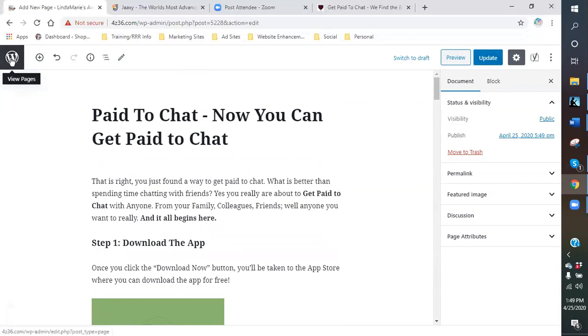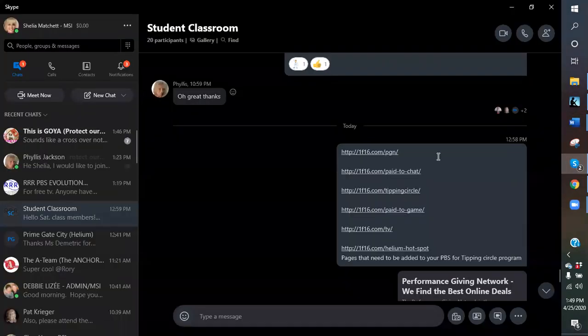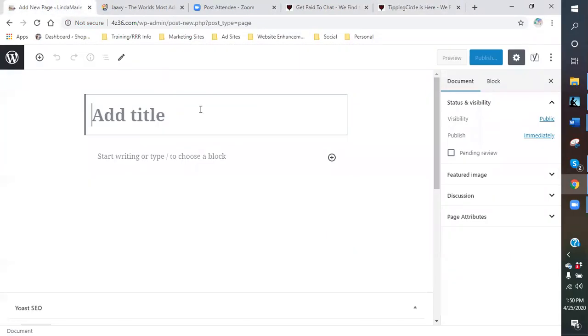And we're going to come here and we're going to get another one. How are we going to go and get the? Yeah, on your new updates, you'll just have that little W over there. So you just click on the W, it brings you straight back to your dashboard. Click on page. And then we're going to come here to Skype and we're going to get our tipping circle. And again, we're going to do the same thing. Always create your title first.